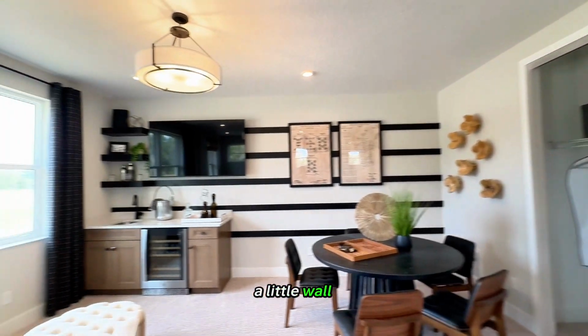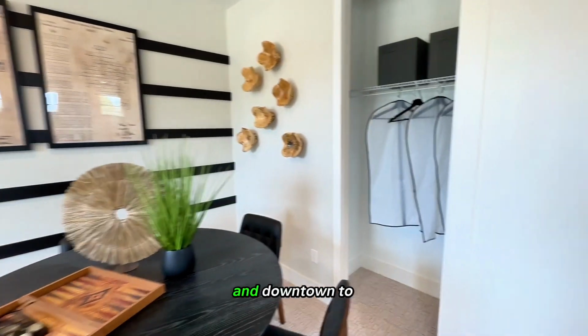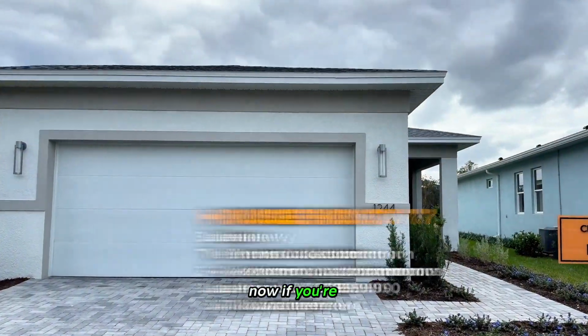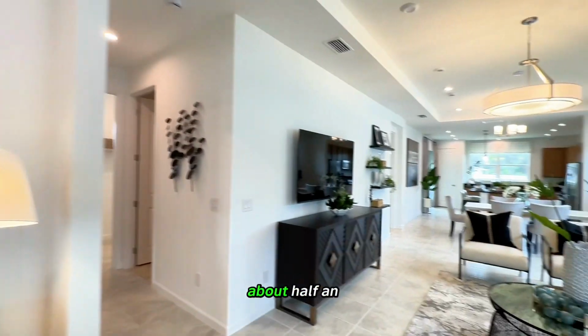Here we have a little wall of Stetson, so Stetson University, just a few minutes away from this community, and downtown DeLand is also about 5 minutes away. Now, if you're a Disney fan, that's about an hour, and your beaches, Daytona and New Smyrna, are going to be about half an hour.